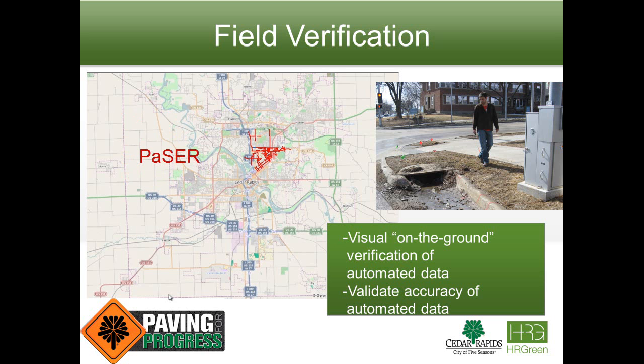PASER uses a simple 1 to 10 scale so that an experienced engineer or technician equipped with a tablet is able to quickly assess the roadway and record notes or recommendations. We can then use those results to validate the accuracy of data collected by the van, as well as fill in potentially missing information or even add in project information such as the condition of storm sewer intakes that is not collected by the van.